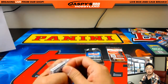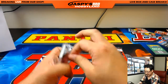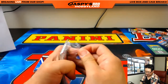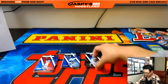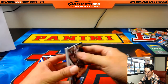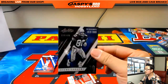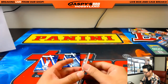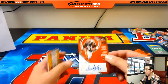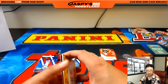All right. Good luck, everybody. Last box. This is 2016 Panini Absolute Football. Pick your team number 9. All right. We're going to start off with Derek Carr, Steve Largent for Donald. Your autograph is Icky Woods out of 199 for the Bengals. That goes to Rick Hunt.